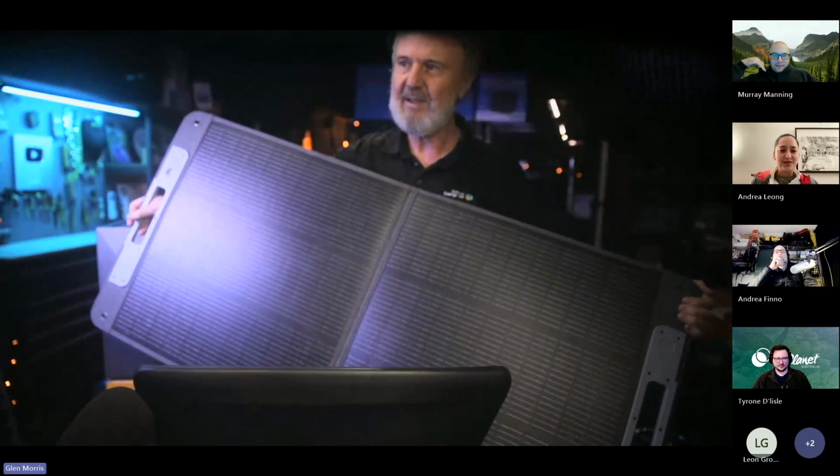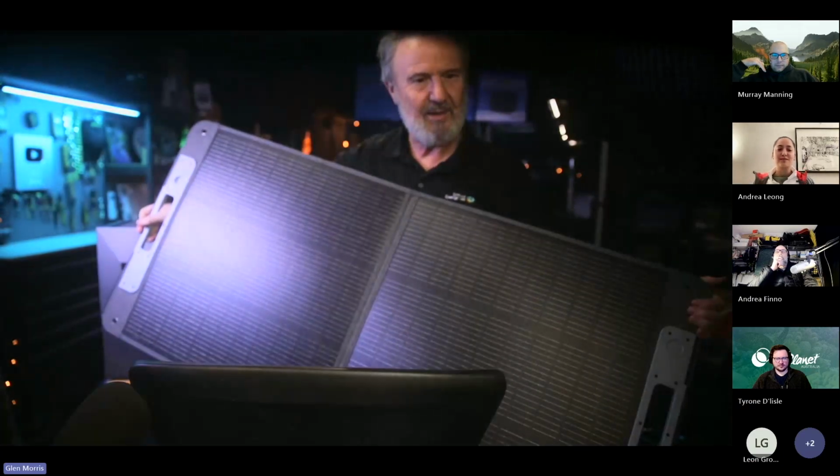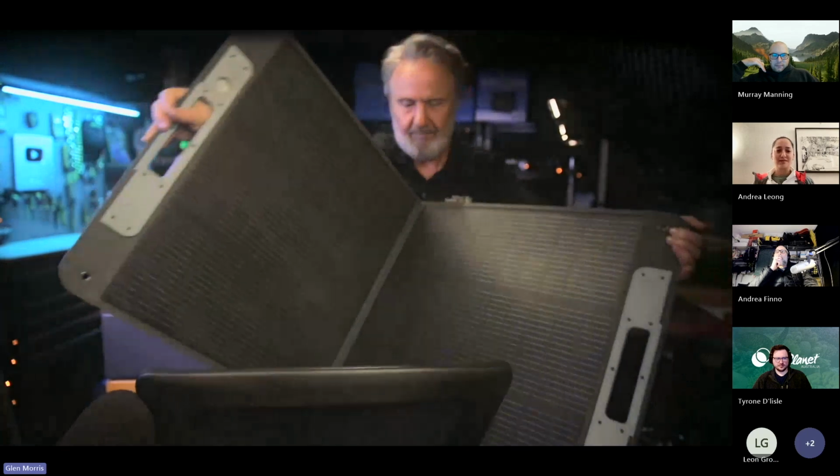Get yourself one of these. They're very popular amongst the camping community, and they're lightweight, flexible. You can take them inside when the weather's bad. You can put them out when it's sunny. They come with some cables and a little kickstand to set them up on.